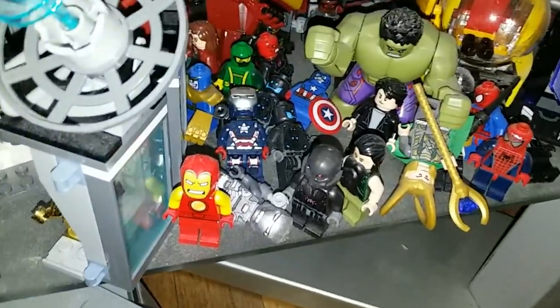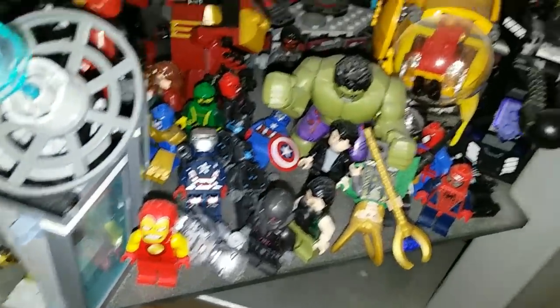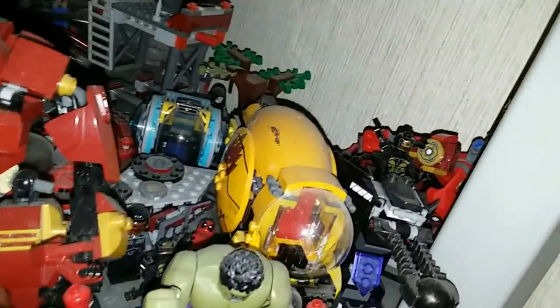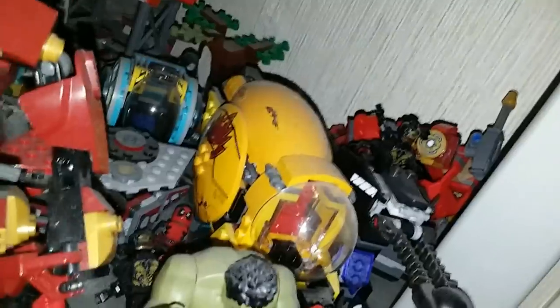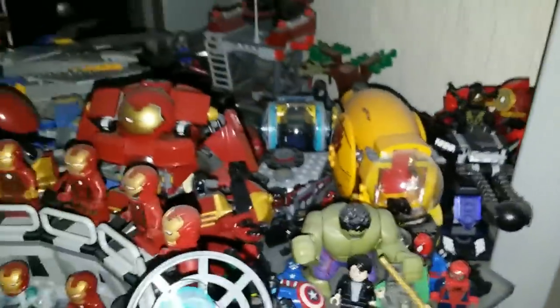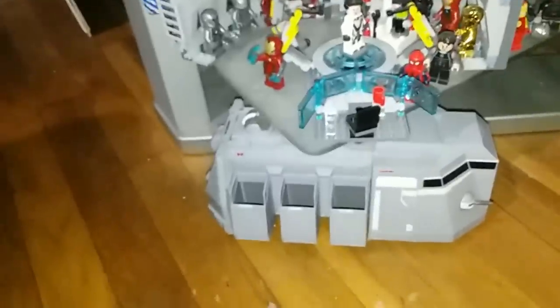And then over here... Oh no, they fell! I tried to pick everything up before I did the video, but I didn't realize they fell. Some other Lego Marvel stuff. So yeah, that's pretty neat. It's pretty cool. Then there's like that Iron Man mech back there. So yeah, all the Marvel stuff. Then there's the old, I shouldn't say old, but the Rebels troop transport.